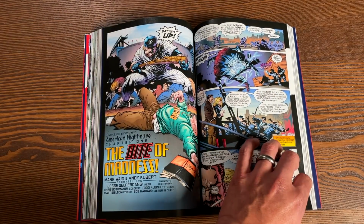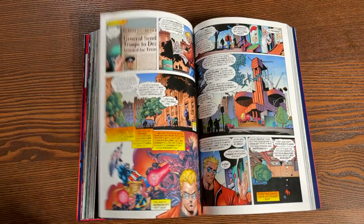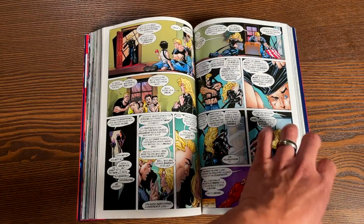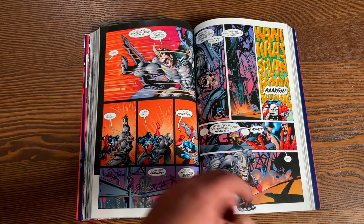And like I said, that's probably got to do with this inker right here, Jesse Delperdang, who has an awesome name. A lot of heavy use of shadows instead of cross-hatching during this era. Love the way that he draws big characters.